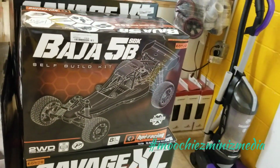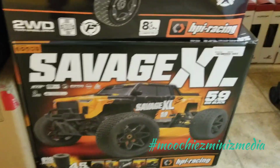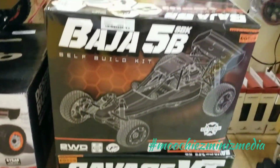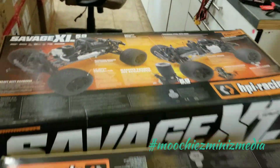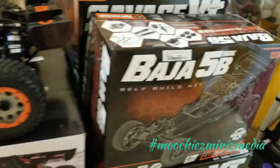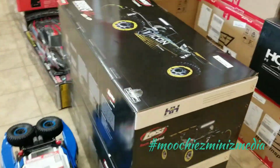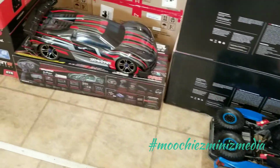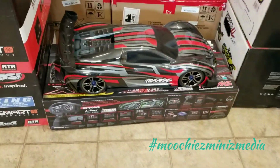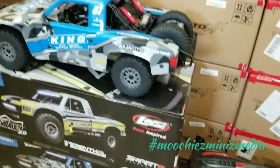HPI Baja 5B kit. The XL59 was $700. Woo! Love them big boy nitros. Savage is in stock though. That's nice. Traxxas UDR. X01. I don't even hardly see those anymore. I didn't think they still made them. Nice though.